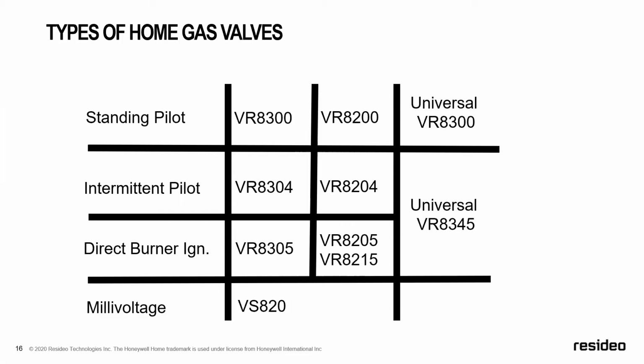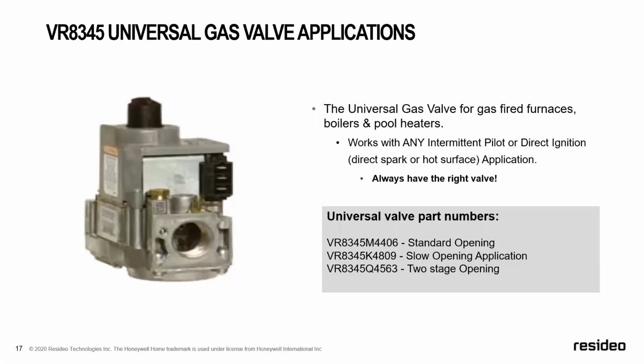Intermittent pilot, where we're using spark ignition control. Direct burner ignition, and you're still going to see some of what we call millivolt systems out there. And you can see that for both the standing and intermittent and direct burner, we have universal gas valves. Now, here I'm showing the universal gas valve, and you're going to quickly see going forward what will make that.